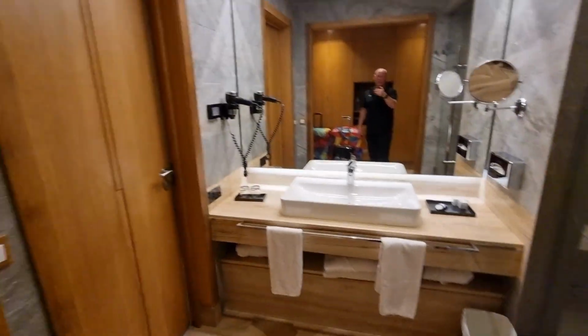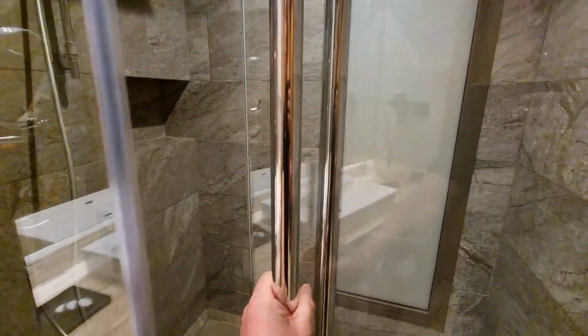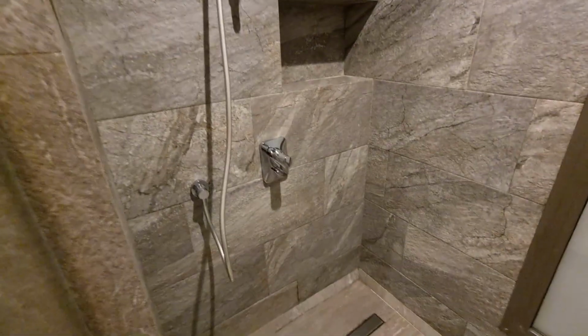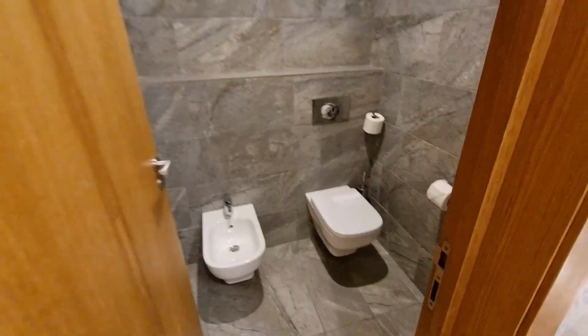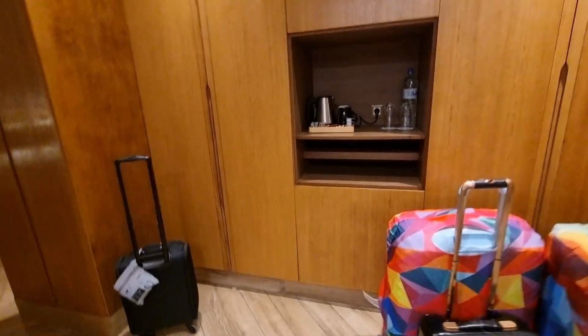So beautiful. We've literally just arrived, so we haven't destroyed it yet. Huge sink area. Big waterfall shower, all like stone effect inside there. It's absolutely massive. Oh, so toilet and bidet. Oh, little coffee station, cupboards, everything you need there.